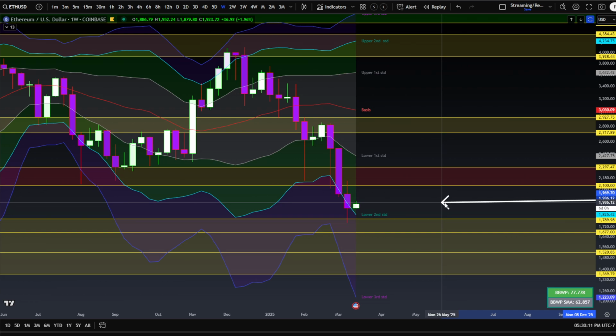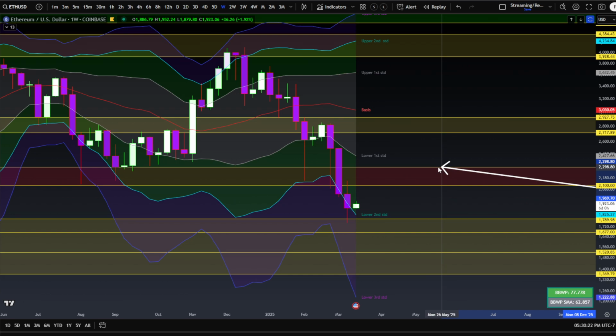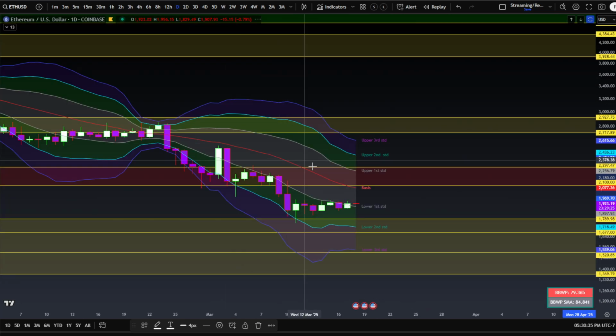From a weekly time frame, bulls need to recover 2100, take out last week's high at 2152 to set a low, and then start working its way above 2300. And eventually it's got to work its way back up here and take out this 2855 up here to break the downtrend. So it might take a little bit here for Ethereum.